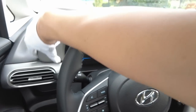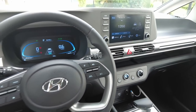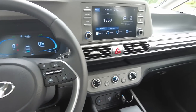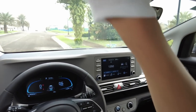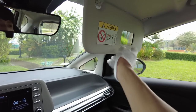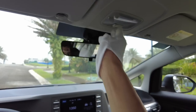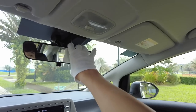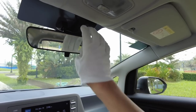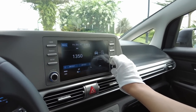I think you can customize this, put a sticker on it, just like what sticker you can put in your cameras. That's interesting. Oh, sun visor with a mirror here. It's not extending. Okay, very basic. Halogen light, very basic with day and night mode. Oh, we will test out the sound system later.